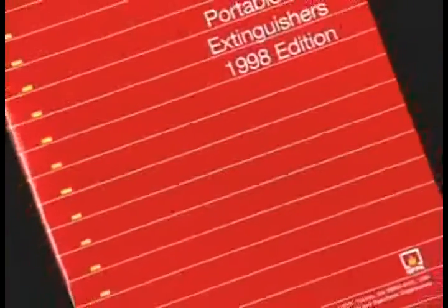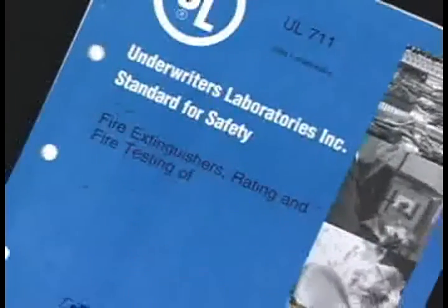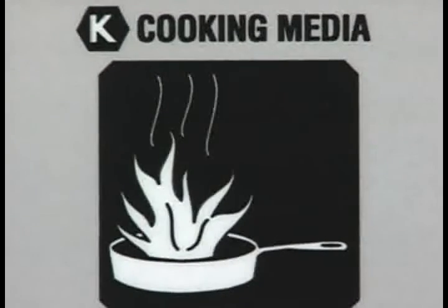the fire. NFPA 10 Standard for Portable Fire Extinguishers 1998 Edition and Underwriters Laboratories Incorporated recognize commercial cooking fires and deep fat fryer fires in particular are unique and surprisingly more difficult to extinguish than more common flammable liquid fires. To address this problem, a new classification of fire has been established, Class K.